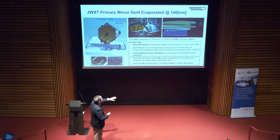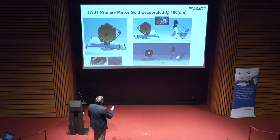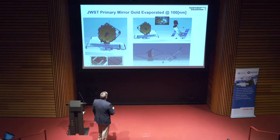They pull images from the James Webb Space Telescope. At the bottom right, we see Hubble. At the bottom left, we see James Webb. Hubble had a polished aluminum alloy mirror. James Webb has that beryllium and gold. There's a person down there to show you the scale for that particular instrument.